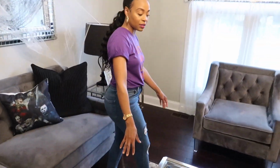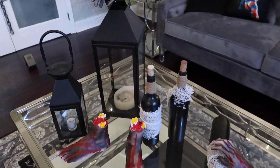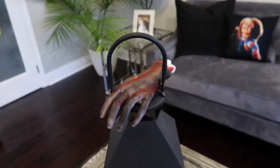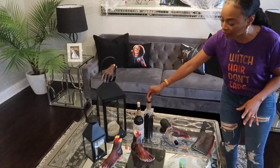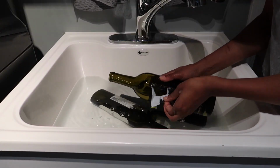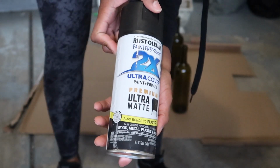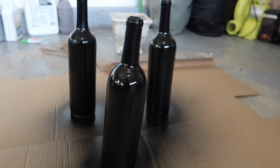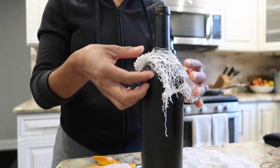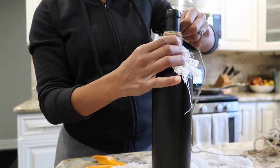Now let's talk about this coffee table in the center here. These limbs are really cool because they are black limbs, okay? I'm really excited about these because they look so realistic. These bottles that I created, you guys, I made these myself. It was super easy. All I did was soak off the labels on these, and then I spray painted all of them to be black because I didn't want them to look like wine bottles, even though that's what they are. So painting them black just kind of made them look a little bit more arbitrary. Then I added the creepy cloth and some twine that I had laying around.